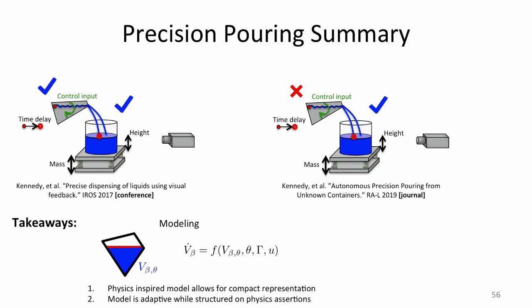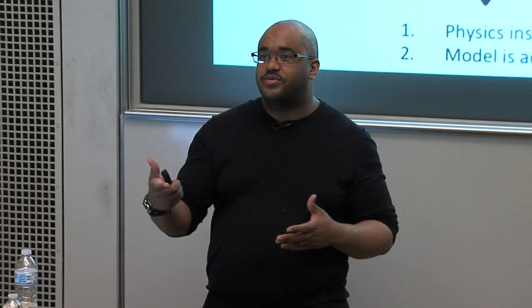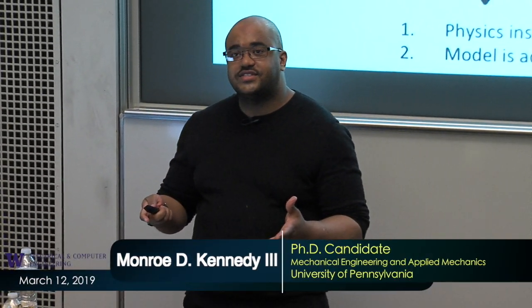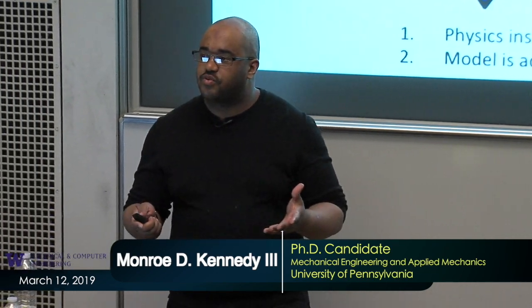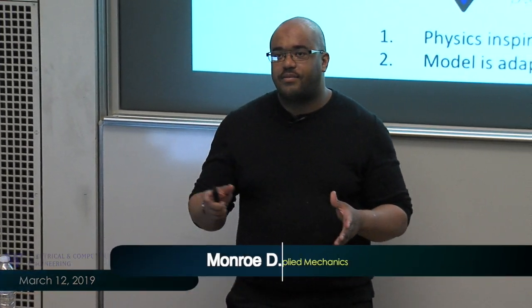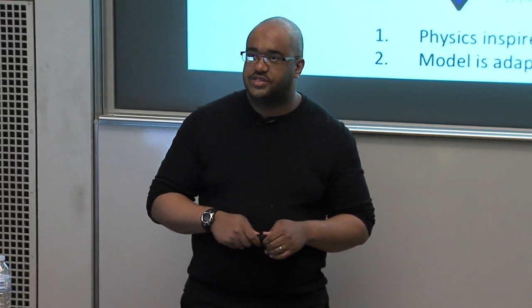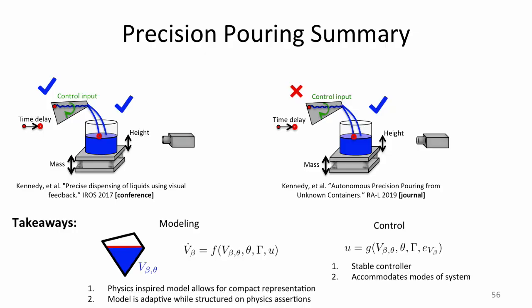So now we looked at both of these cases. The takeaway is it's really good if you have a good understanding of the underlying physics of your problem, because that can really help you perform very well in scenarios where training and the example data you have might break down. But if you have this data, you want to be able to seamlessly transition and leverage the best of both worlds when possible. And then it's good to have a controller that can accommodate all the different modes of your system and feeds on the accurate model that you're able to generate.